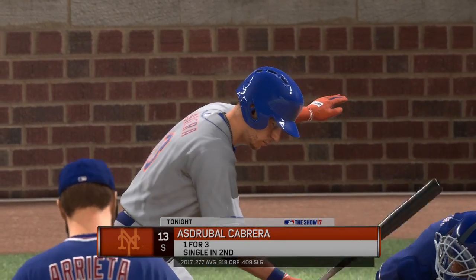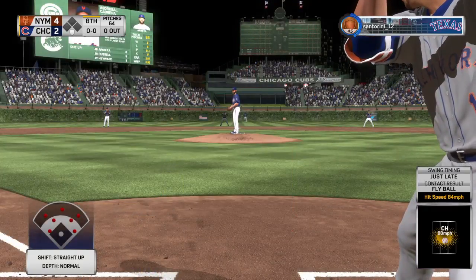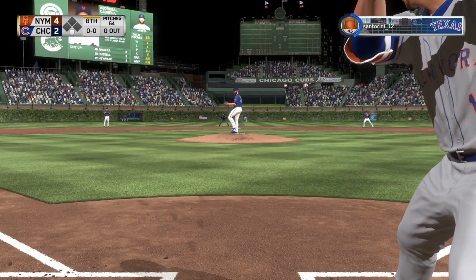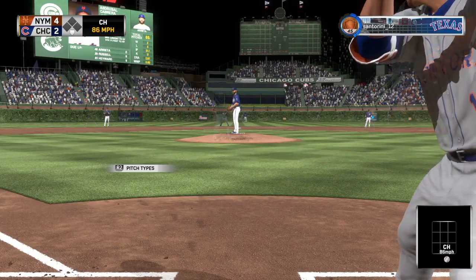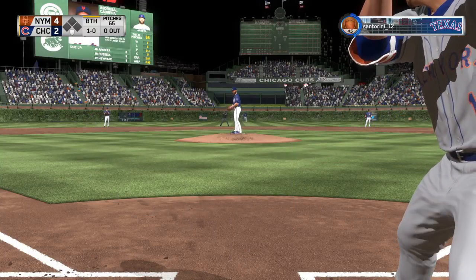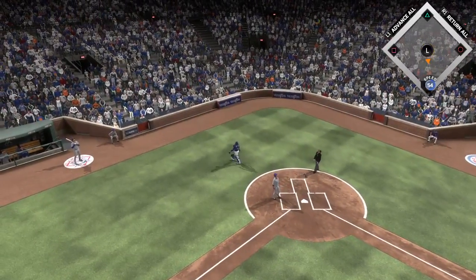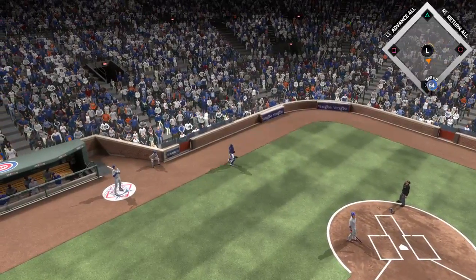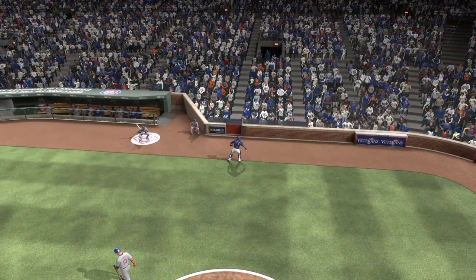Here now is Asdrubal Cabrera. He'll have the first crack at it here as we start inning number 8. Asdrubal into the windup and the pitch. And no swing apparently. Ball 1. The windup and the 1-0 pitch. Swinging, a high pop-up straight back, though it looks as though he'll have room back there. And he will make the catch here right in front of the screen, and that's your first out.